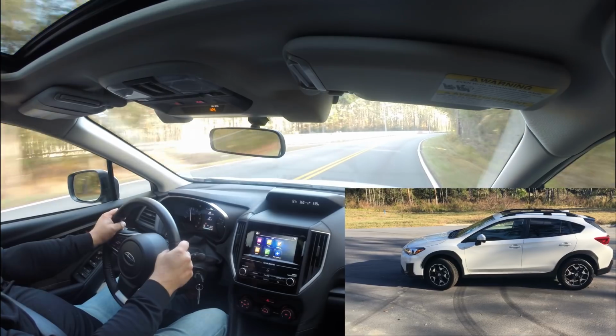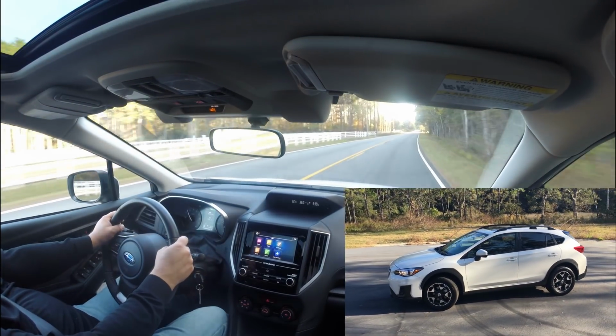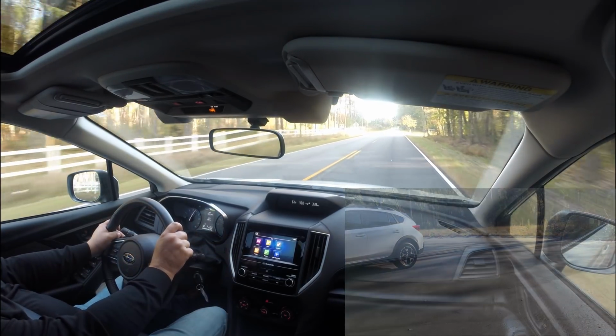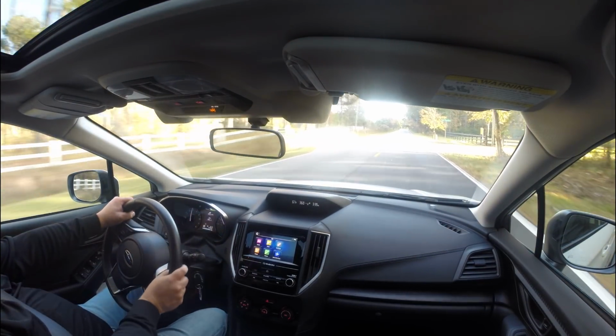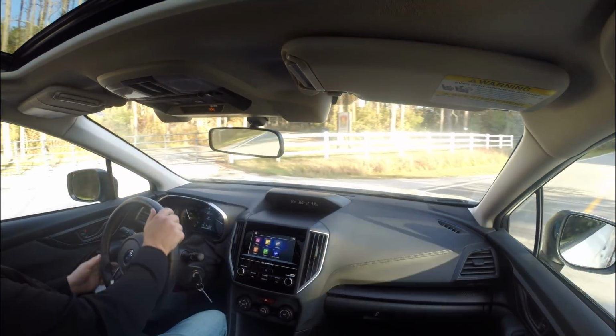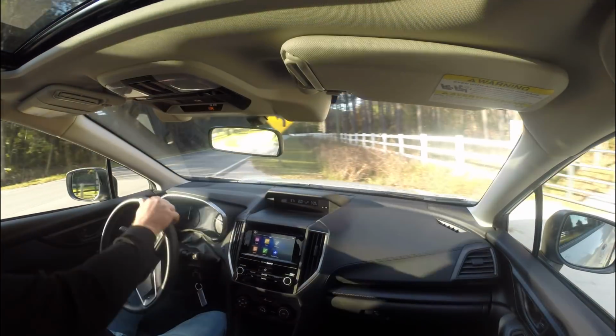So this really tall ground clearance matches the ruggedized body with the black plastic accents that we've got around the front fog lights, which are adaptive steering reactive fog lights, even with these halogen bulbs.